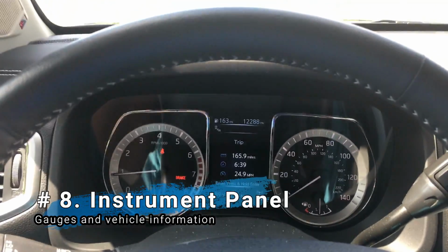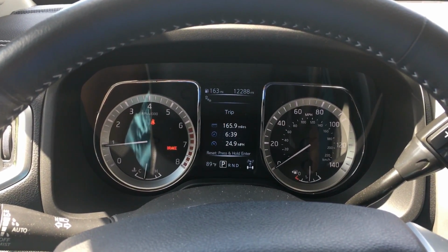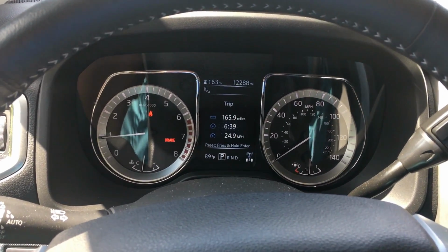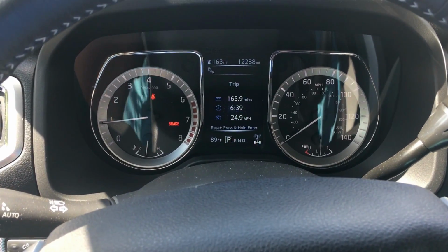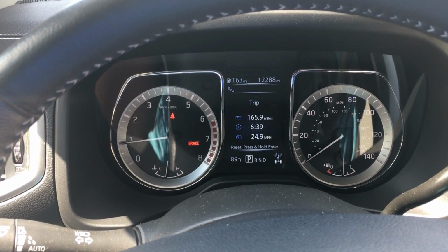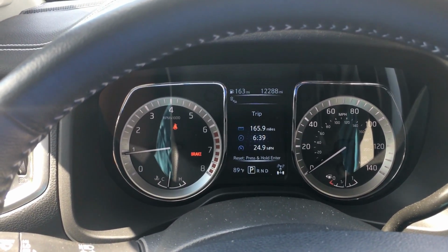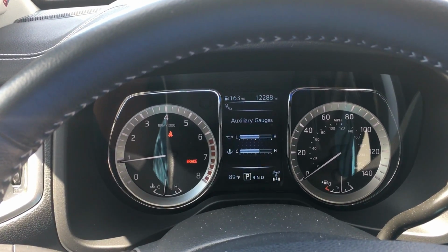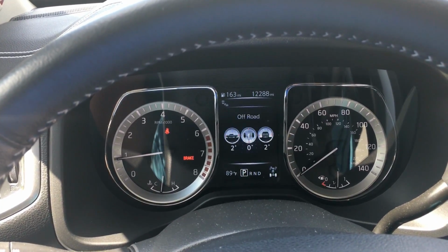The next thing I really like about this vehicle is the instrument cluster. It might be a little bit loud because it's a hot day out and I have the air going. But the instrument cluster in this thing is really intuitive. Not only do you have a great big tach and speedometer, but you have an information center that gives a lot of information. Here it gives the trip information, how many miles you've gone, how long it's taken, and the average speed. You can see if you're in two-wheel drive or four-wheel drive, auxiliary gauges, some more auxiliary gauges.